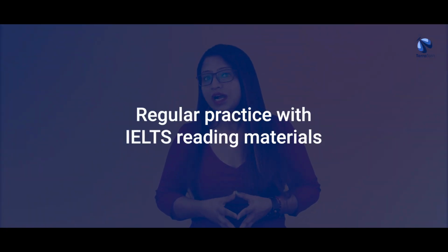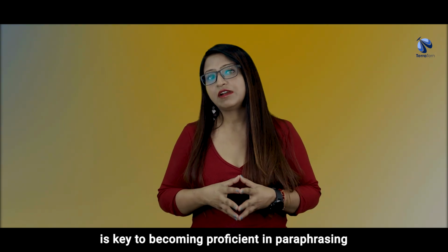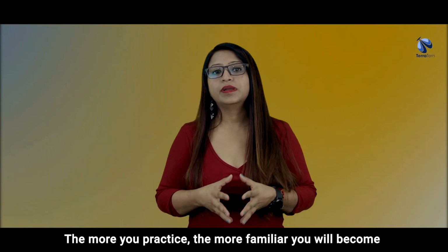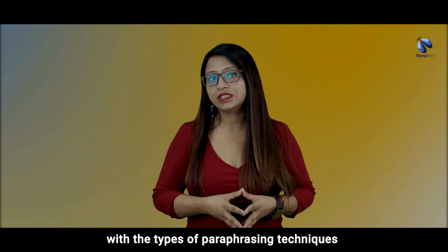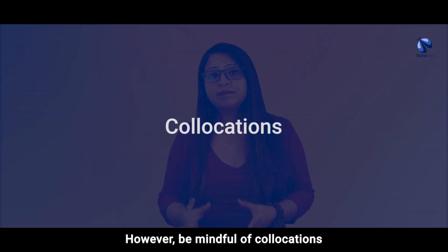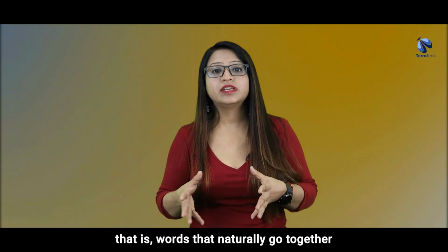Regular practice with IELTS reading material is key to becoming proficient in paraphrasing. The more you practice, the more familiar you will become with the types of paraphrasing techniques that are commonly used in the test. However, be mindful of collocations, that is words that naturally go together.